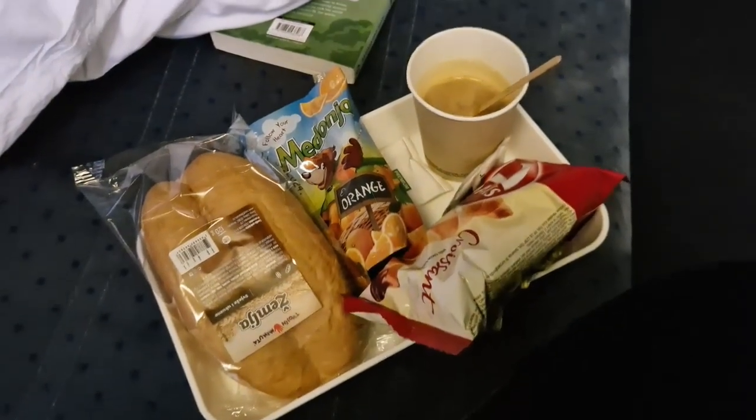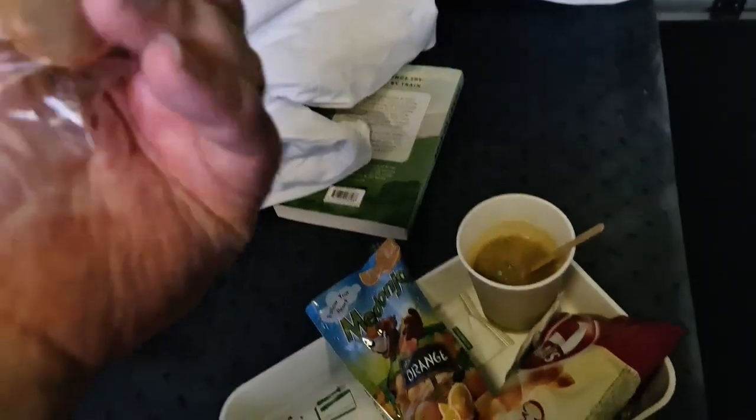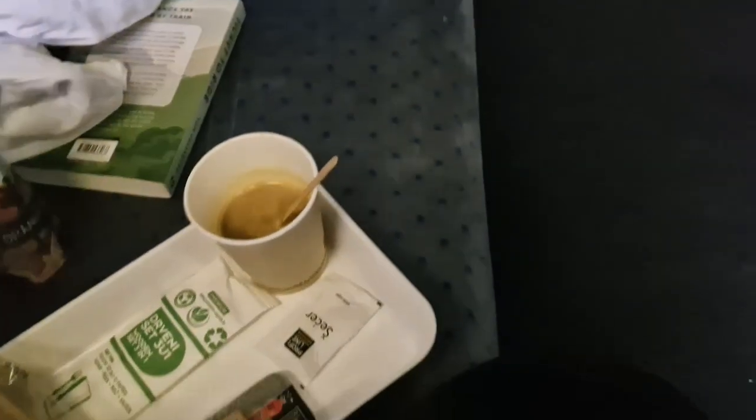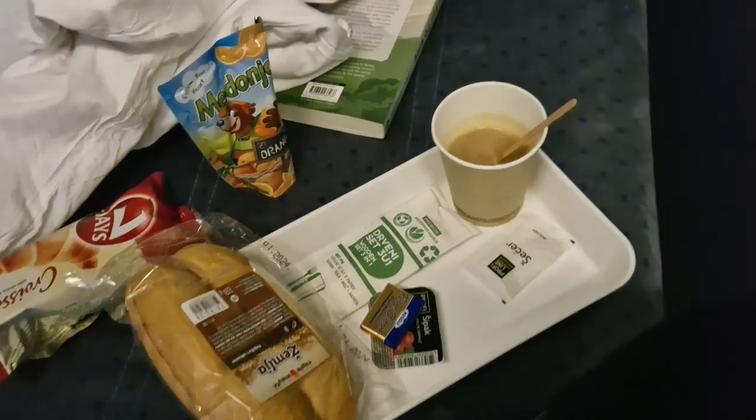So breakfast time. I've got my coffee, I've got a bread roll of sorts, a filled croissant, an orange juice, some cherry jam, oh no, rose hip fruit, and some butter. So yeah, rather basic sleeper breakfast.